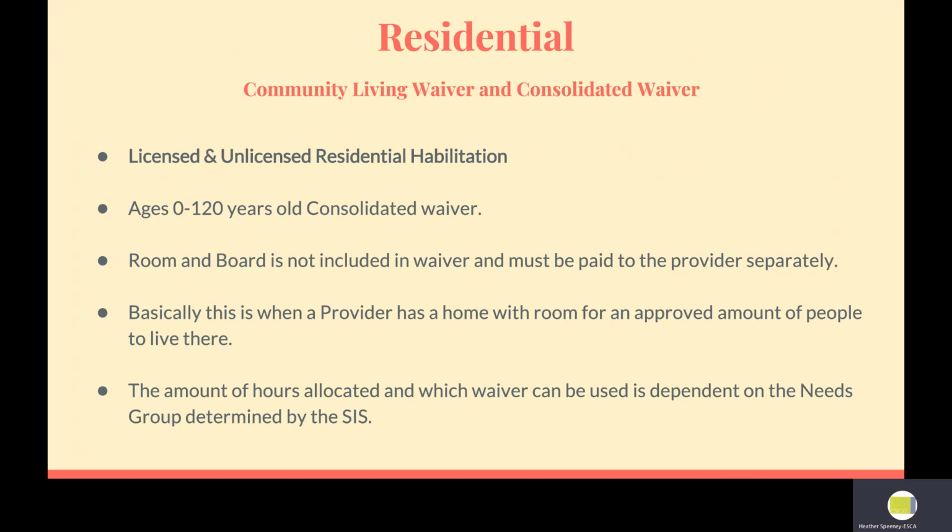The provider in this situation is responsible to provide or connect the people living there to resources to meet all of their needs. This includes things like food, shelter, activities, socializing, access to health care, maintaining health and wellness, their therapies, their behavior supports, transportation, visitation, everything basically that you would do in your own home that your parents or your caregiver was doing for you. This is now the responsibility of the residential provider.